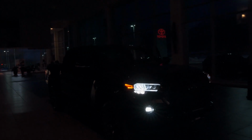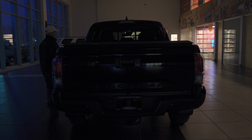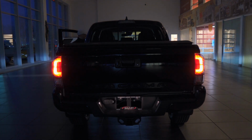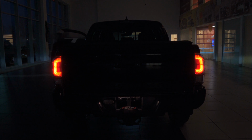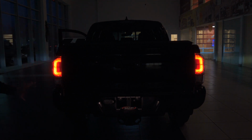So let's go ahead and swing around to the back and take a look at the tail lights. Okay, beginning with the lights off altogether, that's your tail light setup. I'm just going to go ahead and turn on the daytime running lights. And so we also have auto on and off for our headlights. And so this would be your normal driving mode.